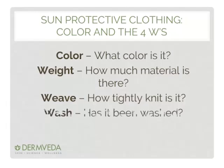The next W is wash. Has it been washed? Again, cotton especially is notorious for being a larger weave, and once you wash it, and especially putting it through the dryer, the drying process helps shrink that cotton. So my suggestion to a lot of my patients, especially when they ask how do I wear sun protective clothing, I'm taking my child out, we're going to be spending the day at an amusement park, or we're going to go out to the beach, I tell them pre-wash the clothing because that's going to really tighten that knitting.